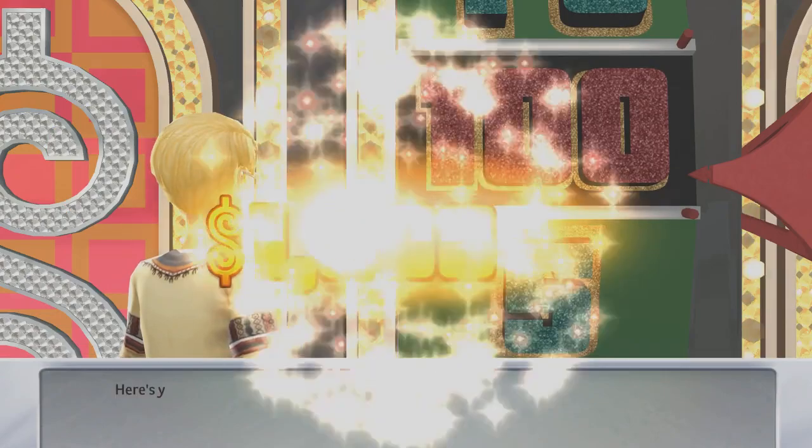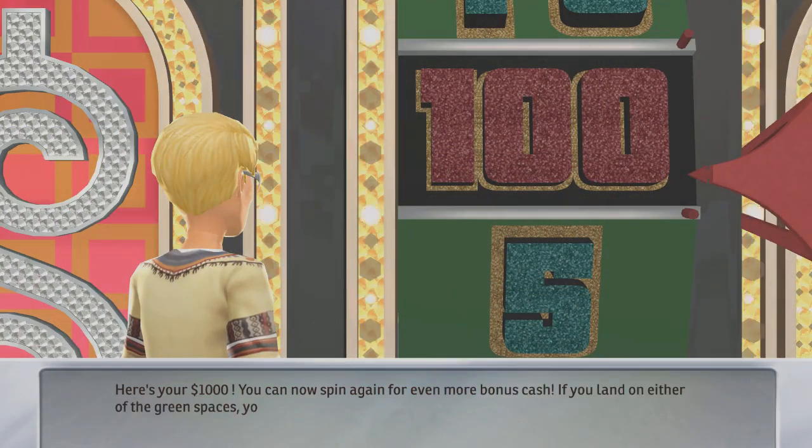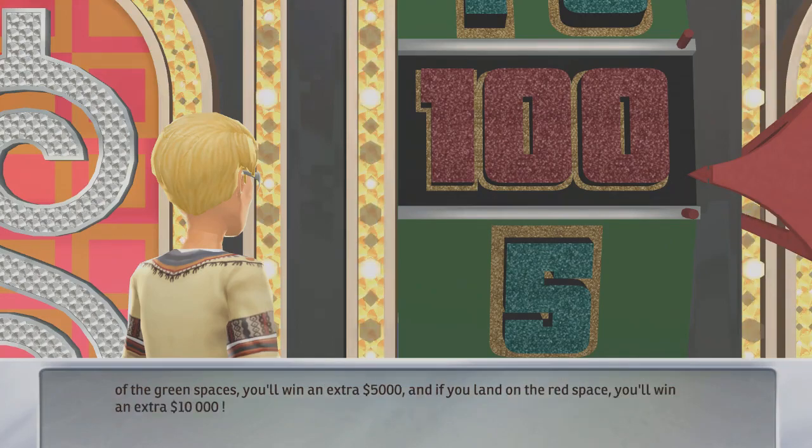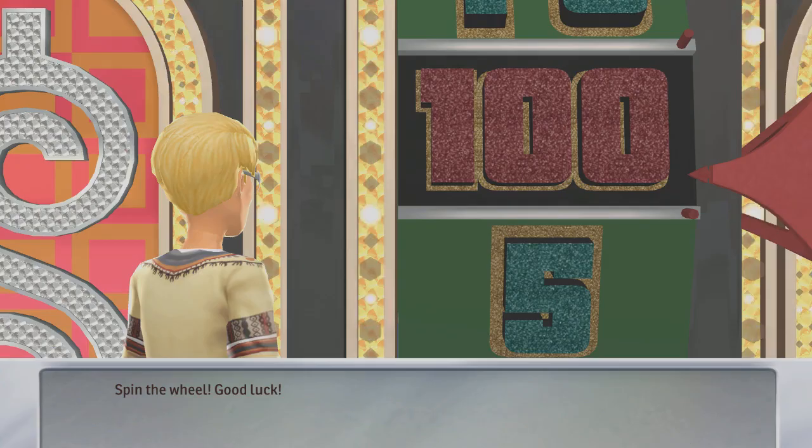Here's your $1,000. You can now spin again for even more bonus cash. If you land on either of the green spaces, you'll win an extra $5,000. And if you land on the red space, you'll win an extra $10,000. Spin the wheel. Good luck.